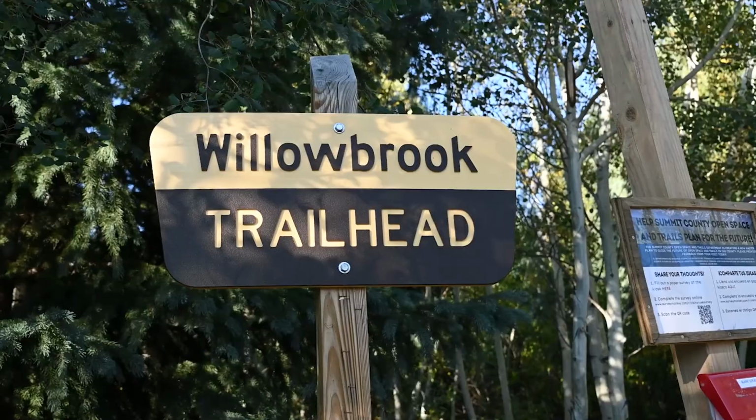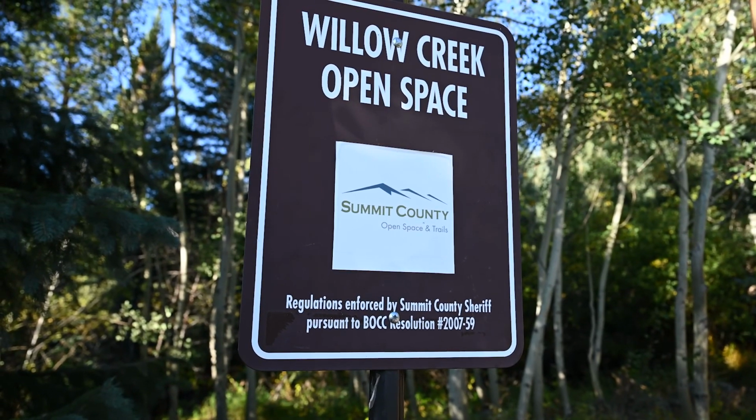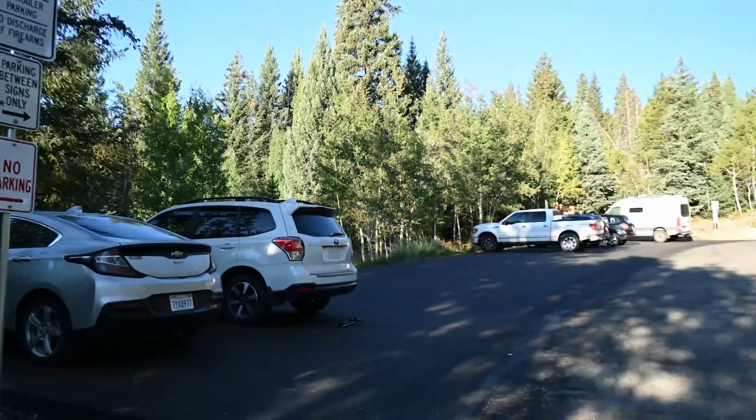So we are at the Willow Creek Loop Trail, but it's called Willowbrook. That's the actual trailhead name that you would drive to, but AllTrails has it as Willow Creek Loop via Gore Range Trail. So we are here today. This is our little fall hike. Yeah, trying to get the leaf peeping in. And it's a 4.4-ish mile hike, although they say it's about 5. We'll find out because I got my Fitbit running right now. Find out at the end of it.